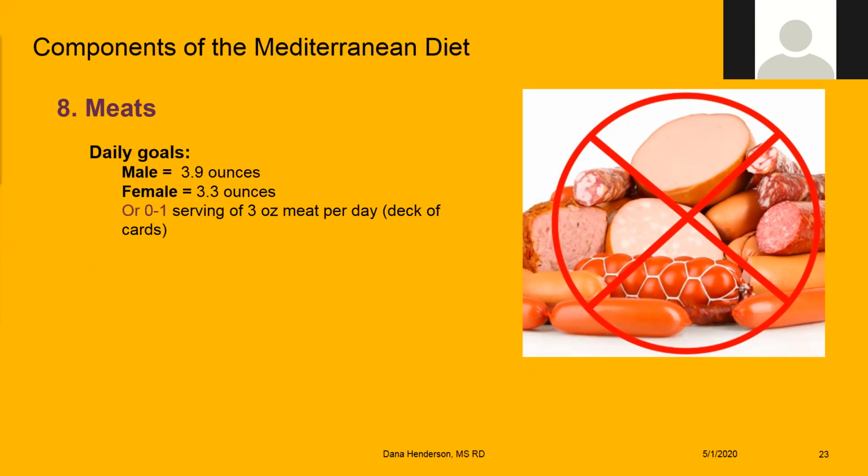And number 8, so almost there, almost to our 9. Number 8 is our meats. So again, we're working our way towards that top of the pyramid. So this is something we're really, really trying to limit. Daily goals for men is about 3.9 ounces, females is about 3.3 ounces. So about either 1 or no servings of a 3-ounce serving of meat per day.